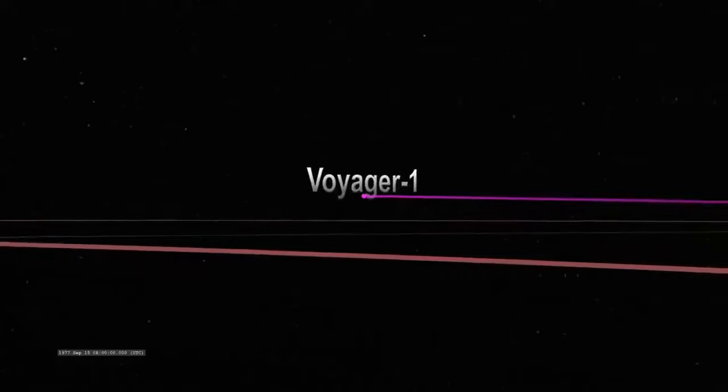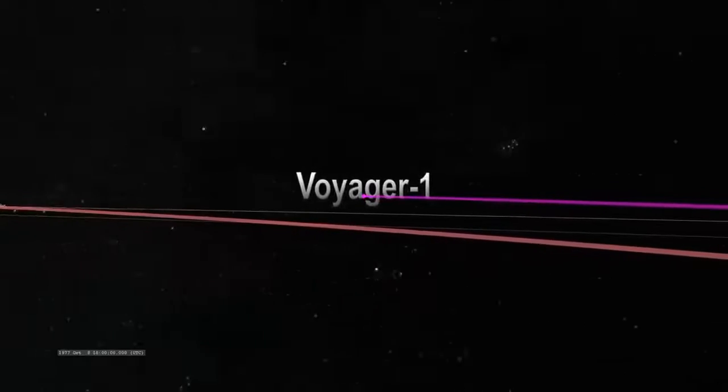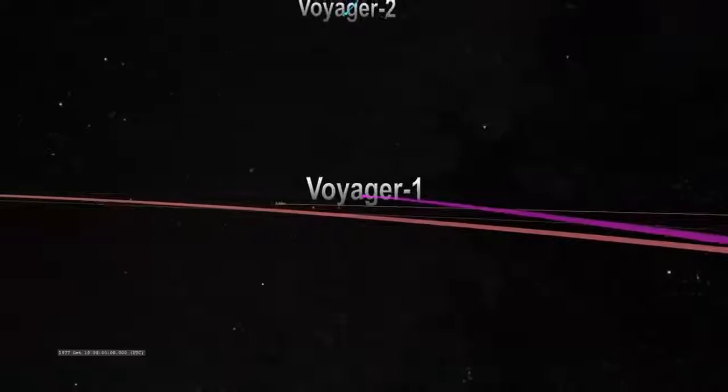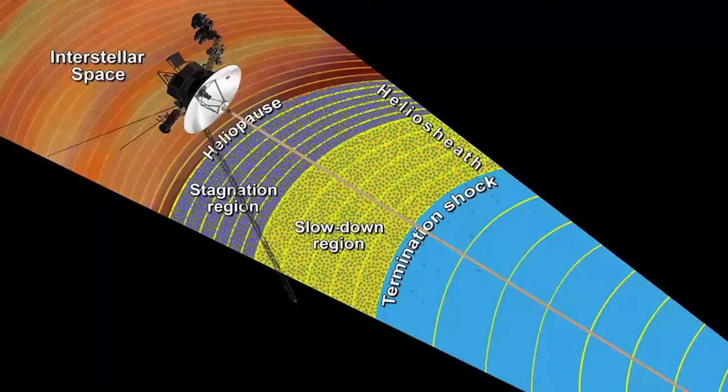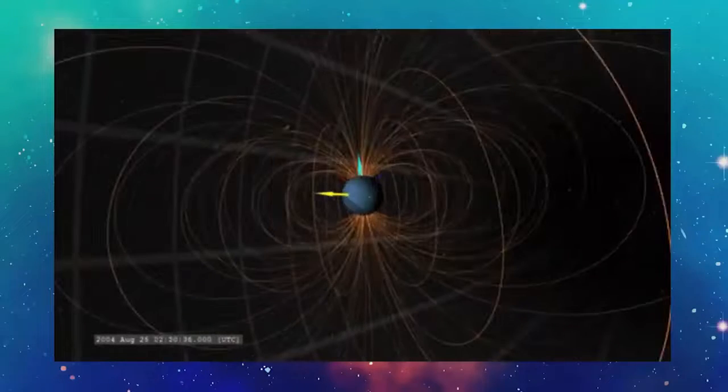9 years ago, the Voyager 1 spacecraft left the solar system, crossing the boundary that separates our solar system from interstellar space, and is the first spacecraft to reach interstellar space. Interstellar space begins where the Sun's continuous flow of material ceases and its magnetic field ceases.